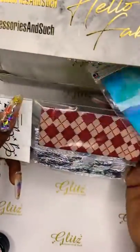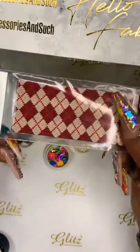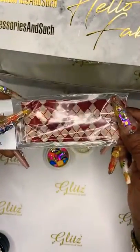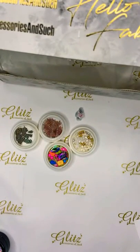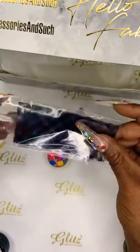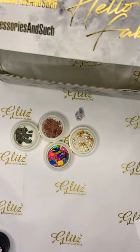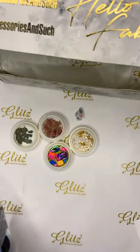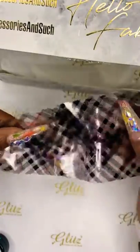I do too, China. I love the plaid also. It's my fave. This one and the clear one. And the clear one too. This one. I'll open it so you can see. I purchased this one at work. This one.